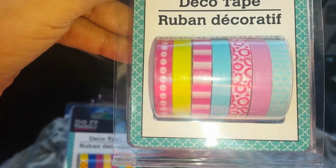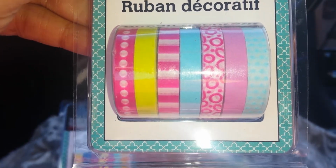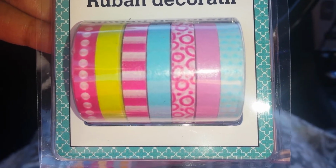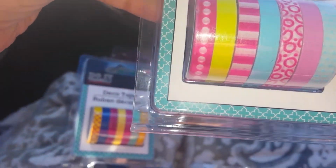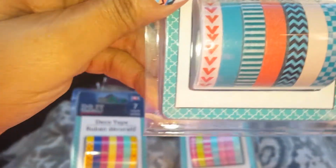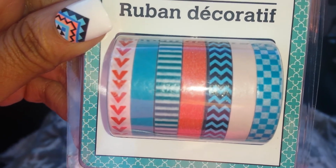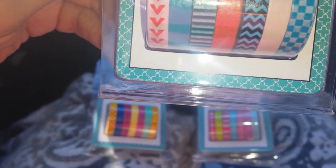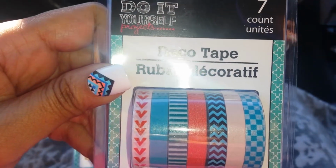And then I got this set. It's a pink with white polka dot, yellow, pink and white stripes, a solid blue, some circles, a light pink, and a blue with blue polka dots. Seven in this one too. Then, oh my god, look at these. The white with orange, another blue, another light blue, orange, blue and black chevron, a pale white, and then the blue checker pattern. Seven in here also.